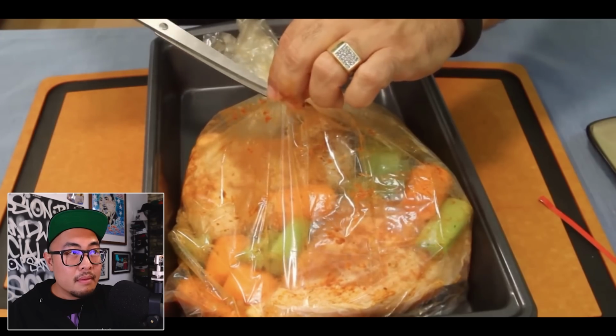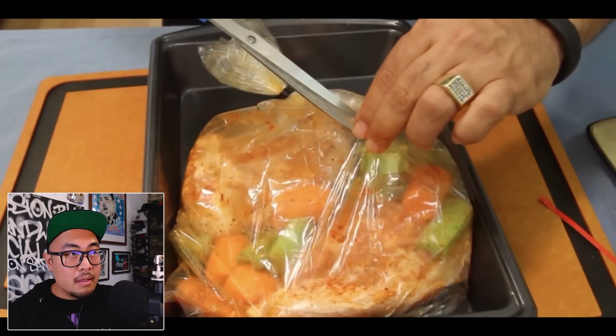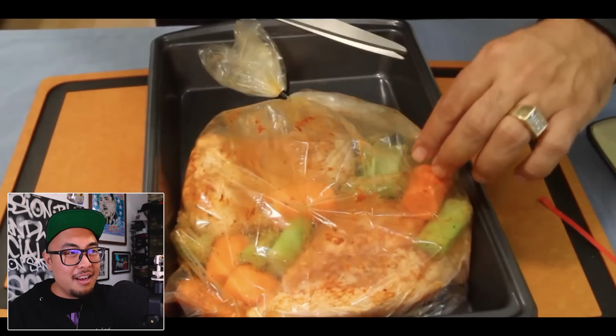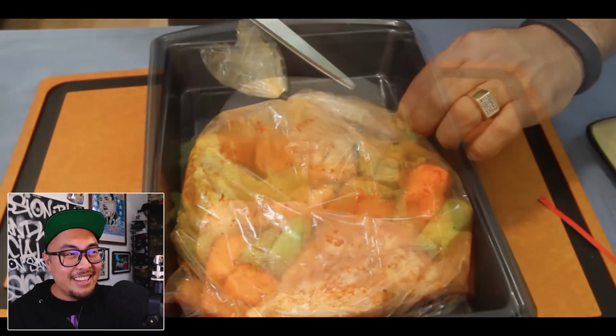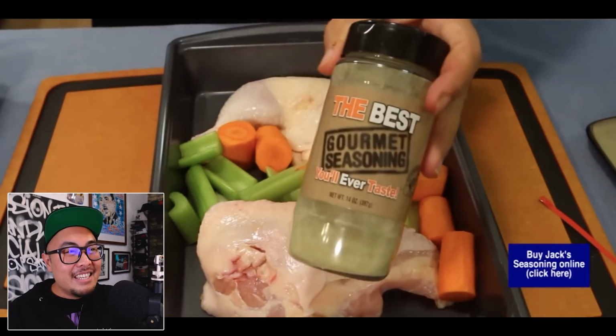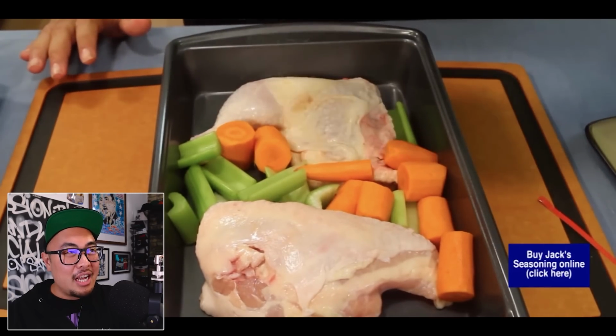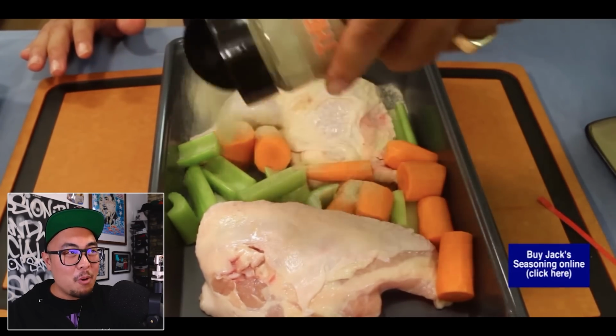4 little holes, so I'm gonna snip 4 little holes. You do cook it in the bag. We're gonna do the best gourmet seasoning you'll ever taste. Damn, he's like, this is the best. That's a bold statement to say.